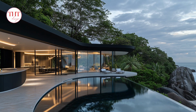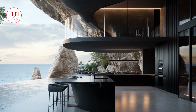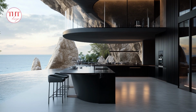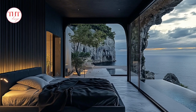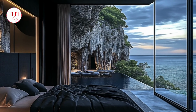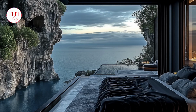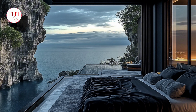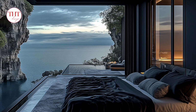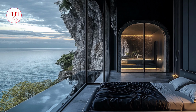Aesthetic appeal: dramatic contrast. The black wood creates a striking contrast against the natural beauty of the ocean and mountains. Modern minimalism. The clean lines and simple form align with contemporary design trends. Visual impact. The infinity pool and expansive glass walls maximize the stunning views, creating a seamless indoor-outdoor living experience.